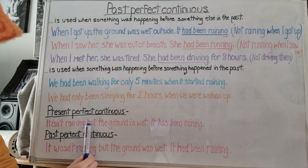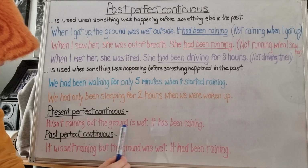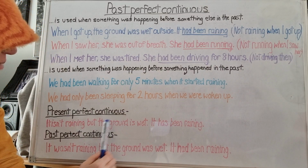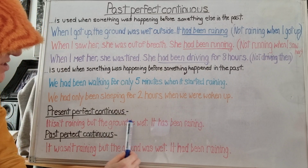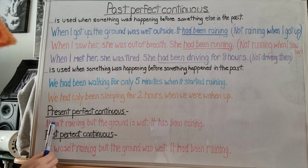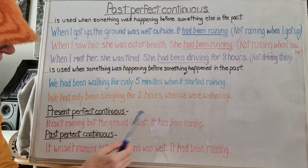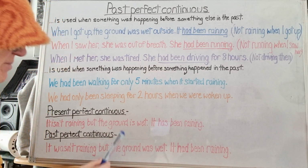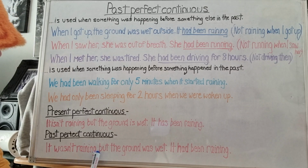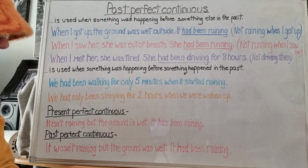It isn't raining, but the ground is wet. This is present perfect continuous. It isn't, it is wet, okay? It has been raining. It's not raining now, but it has been raining, and we know because the ground is wet. The only difference is wasn't instead of isn't, was instead of is, and had been instead of has been. But it's exactly the same scenario, except here it's now, here it's in the past. It wasn't raining, but the ground was wet. It had been raining. Okay.